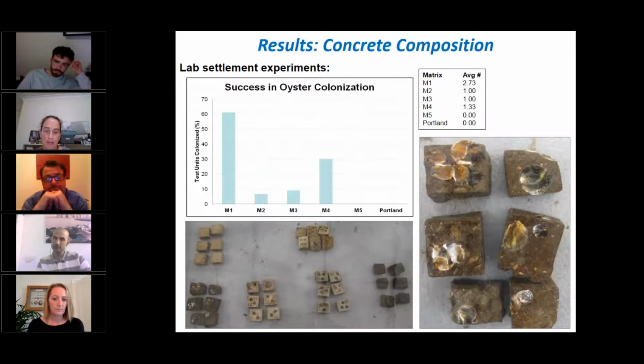When we ran the same experiment in New York with oyster spat, we saw a similar trend, but something quite surprising. First of all, Portland didn't even recruit, but 2 different mixes, which were M4 and M1, recruited much better than all the others. And this is something that we later implemented in 2 different projects in the area. And the same trend was also shown on the plates that were in situ.